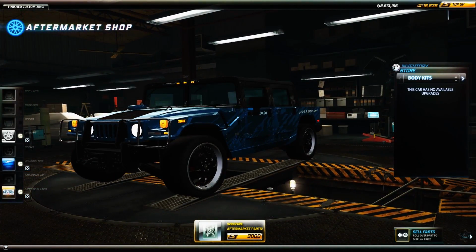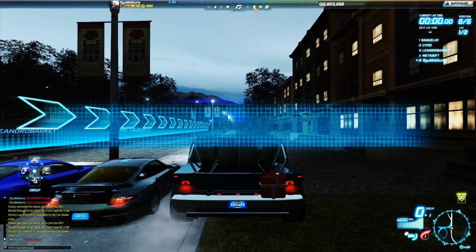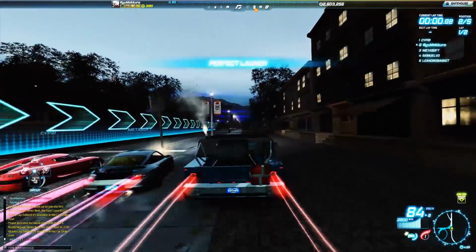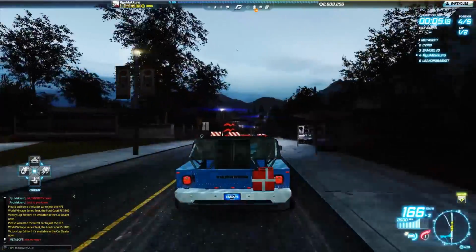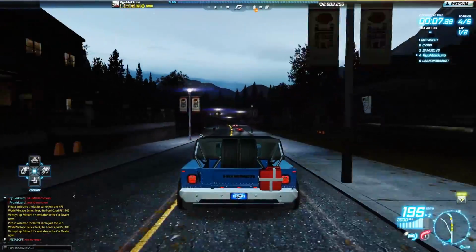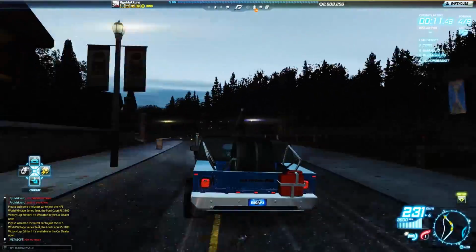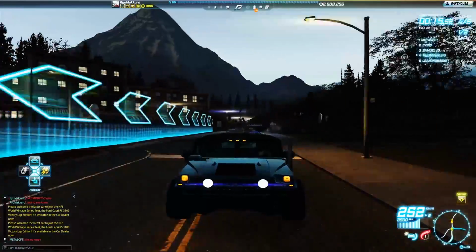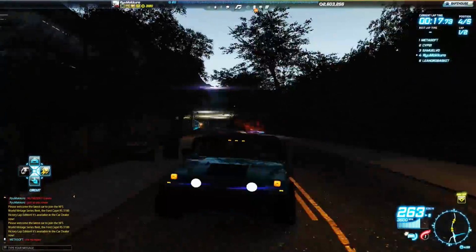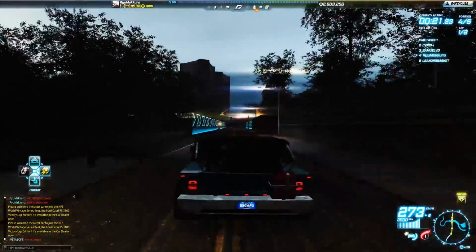Anyway, time to do some races with it. And yes, as some of you may already know, it has a cosmic nose. A Hummer H1 tank, close to that, diesel with a cosmic nose. However, if you think this is an A-class contender, you're wrong.